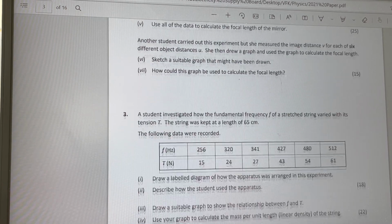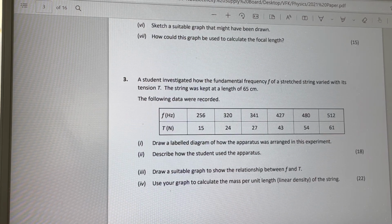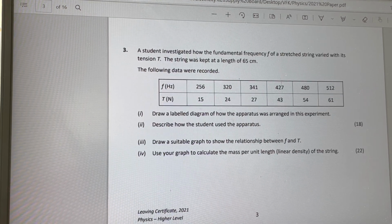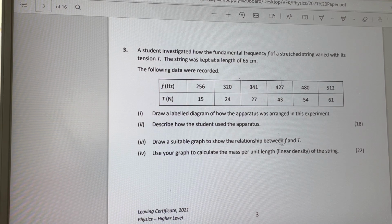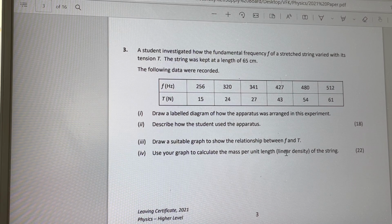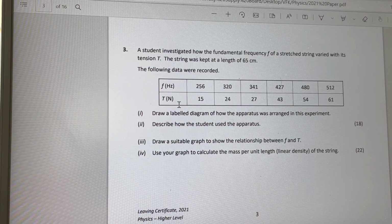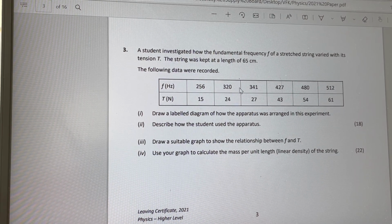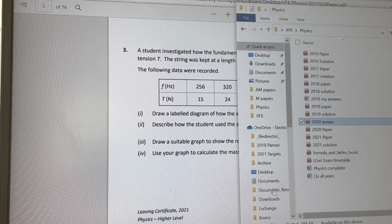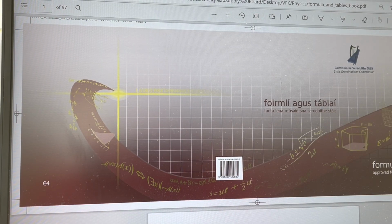All right. Fundamental frequency of a stretched string with tension. That's a nice one as well. I think there's a square root in that one as well. Draw a labelled diagram of how the apparatus is arranged. Describe how they use a suitable graph for the relationship between f and t. So suitable graph means you're going to have to convert these into a form that's usable. Find the equation first, and then, so let's try and find the equation.